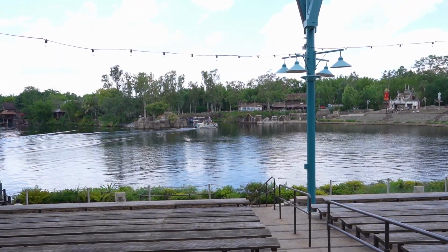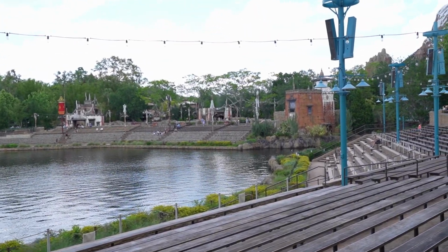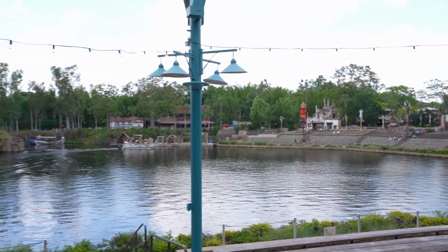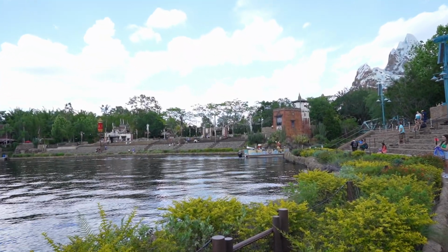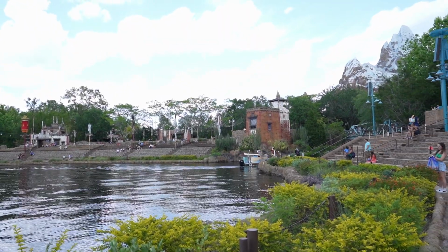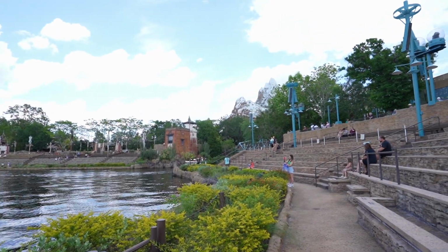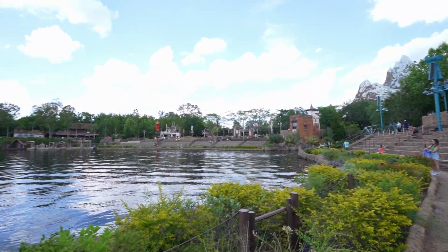They'll come and pal around. Look at how many people are out here right now. There's like none of us. There's a small group over there, a little bit of a small group over there. This is crazy. Oh, I thought they were coming this way. I was trying to get them for you guys. But they are leaving. Aw, all right. So they clearly go that way, over by Expedition Everest, over by that bridge. But I was expecting them to come through.